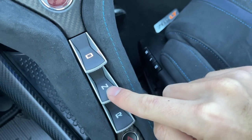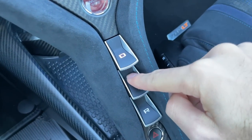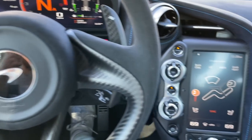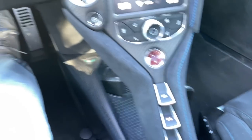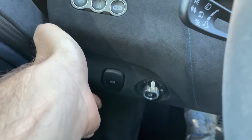These all have knurled finishes on the gear selector. So you've got drive, neutral, reverse. Note there is no park. To go into park in this vehicle, you press neutral, and then you pull the e-brake right here. Do not forget to do that. If you turn the car off, it'll automatically engage the e-brake. But if you leave the car on and you get out of it in neutral, it's just going to roll away on you. Don't do that. So pull the e-brake, press it to release the e-brake.